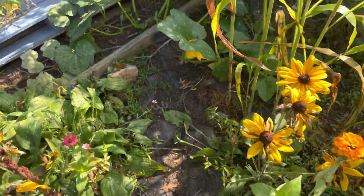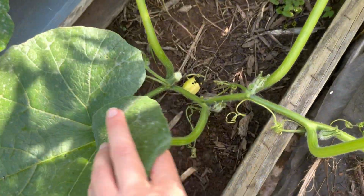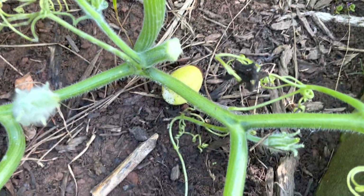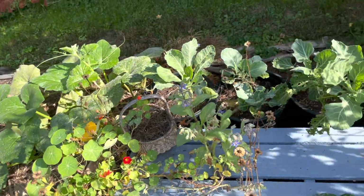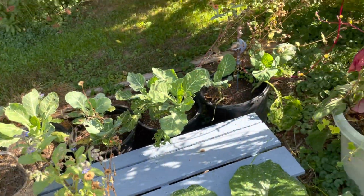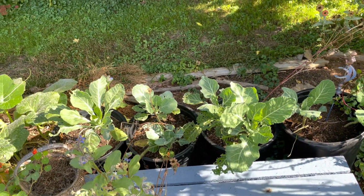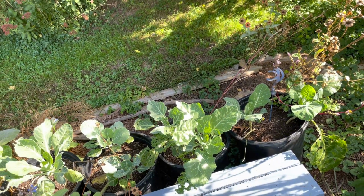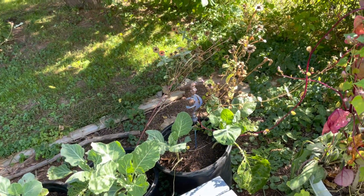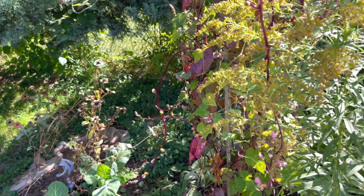I'm gonna check on the pumpkin. I was hoping we might get one more, but oh no. All right, so that didn't work out. That was a little pumpkin to be. There's another pumpkin to be, but I'm not seeing any other flowers at the moment, so I don't know how likely it is for that to get fertilized since there's no more pollen to fertilize it. Those are collard greens that were eaten alive by moths in late summer, that seem to have outlived them.